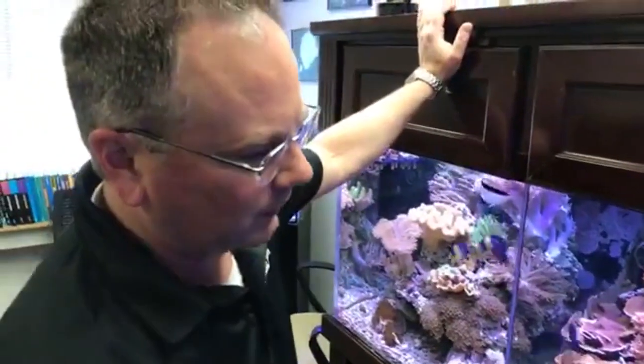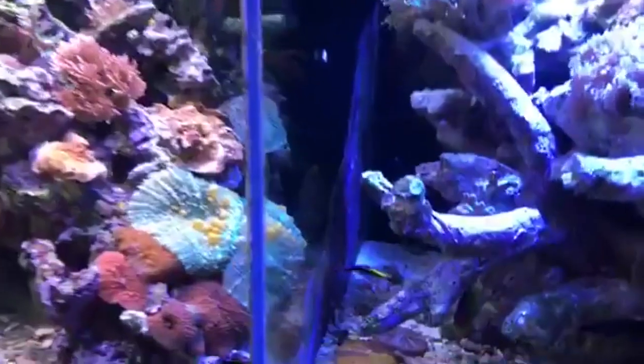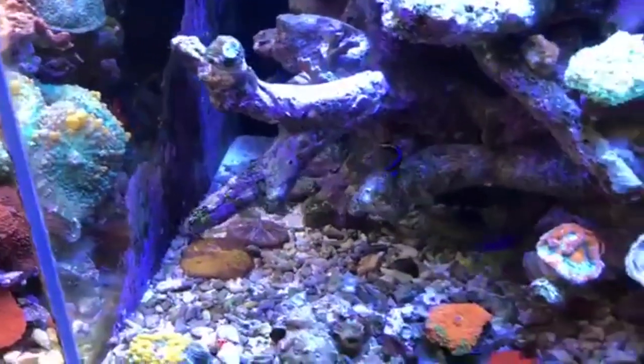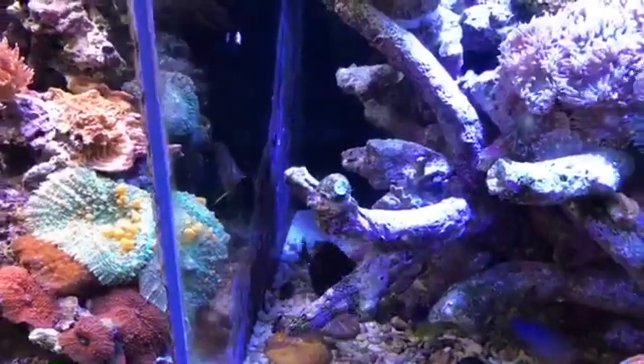It was actually produced by Javier Montalvo. So Javier was another groundbreaker in marine ornamental aquaculture with this fish right here. So it's great. What else is cool? I want to show you some clownfish that are really, really neat.